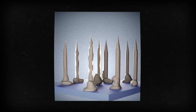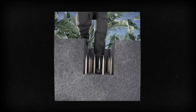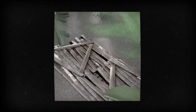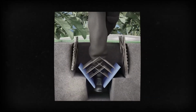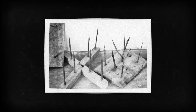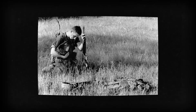What made Punji sticks even more horrifying was what coated them. Many were smeared with feces, urine, or poisonous plant extracts, turning a simple wound into a festering infection. Imagine stepping onto one of these spikes, the sharpened bamboo piercing through your boot and straight into your flesh. The pain is immediate, but the real suffering is yet to come. Even if the wound wasn't deep, bacteria and toxins would soon set in, leading to fever, swelling, and in some cases, amputation.